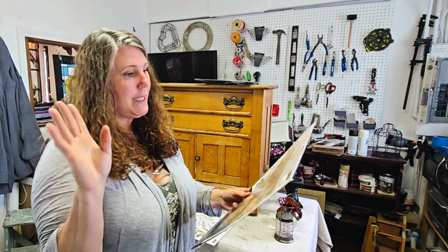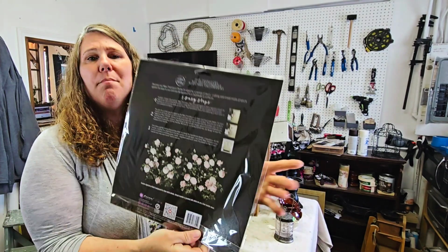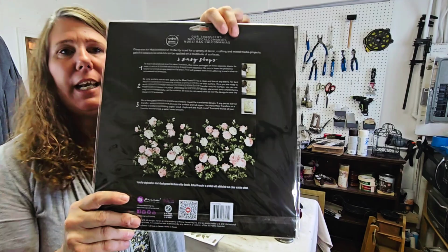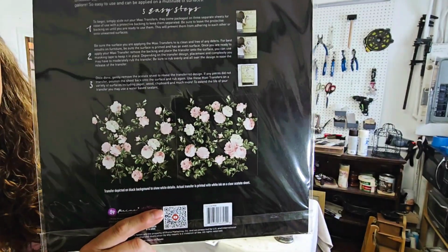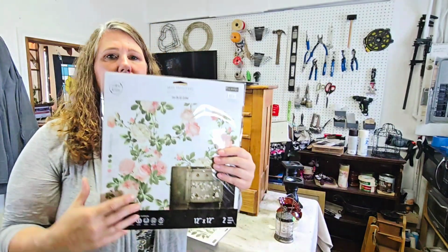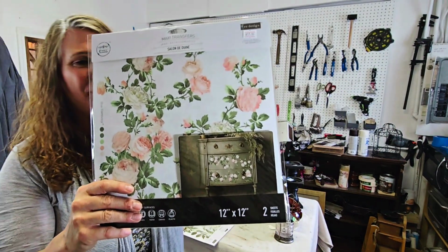I did get some roses. So this one's called Salon de Diane. It's an older one, but I think this one's pretty because you get all these little sprays that you can cut off and use on smaller items, which is kind of fun. And they're just very pink and white and French. So I thought they'd be a fun addition.